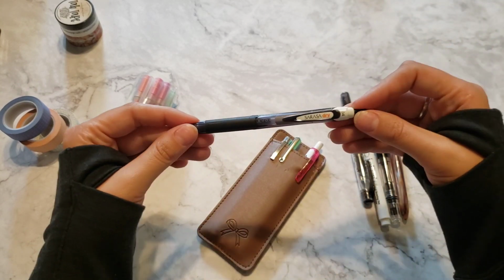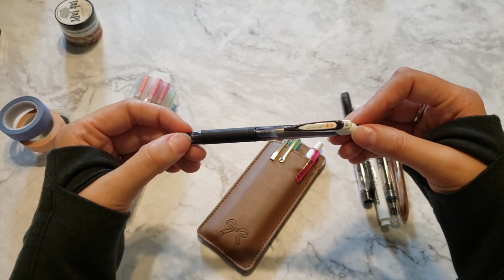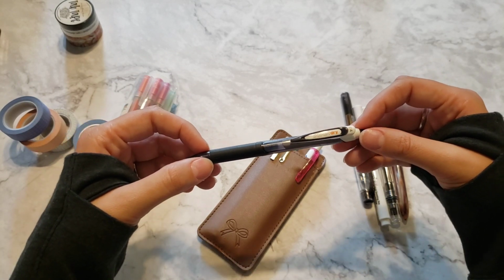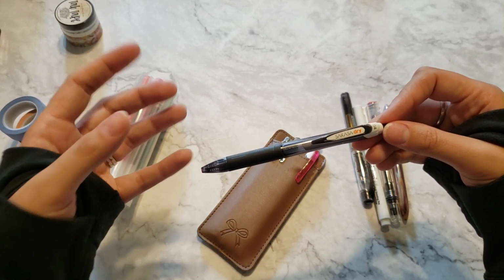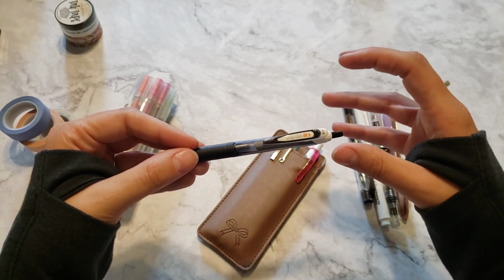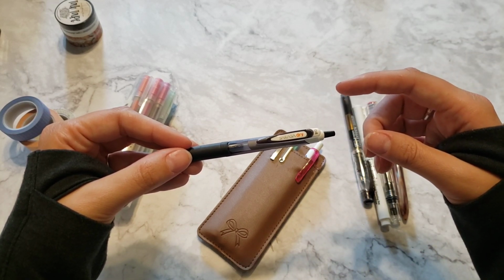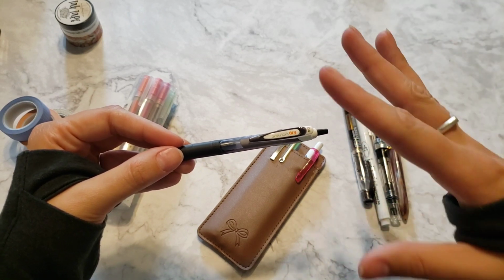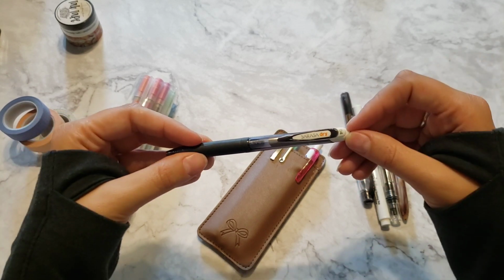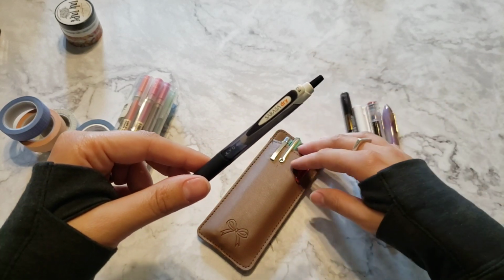My Sarasa Dry. I cannot express to you how much I love this pen and how it is truly my favorite. It writes beautifully. The color is rich and deep. It does not bleed. It dries immediately, so it never smears, which is a huge thing for Stalogy paper and Tomoe River paper. So if you're in Hobonichi, this would also be great for you. I love this pen.